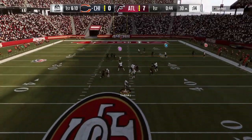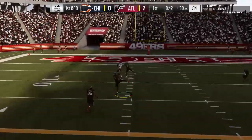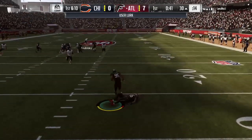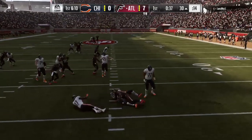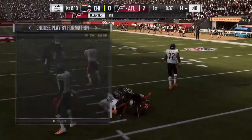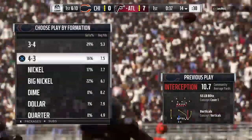They'll throw on 1st down with Trubisky. Trying to get it to Robinson, and it's intercepted. Bruce Carter with a pick. And a big turnover there as his guys will get the football back.